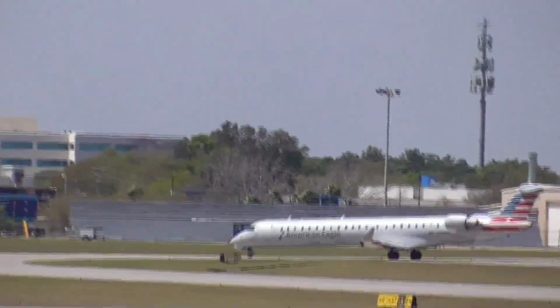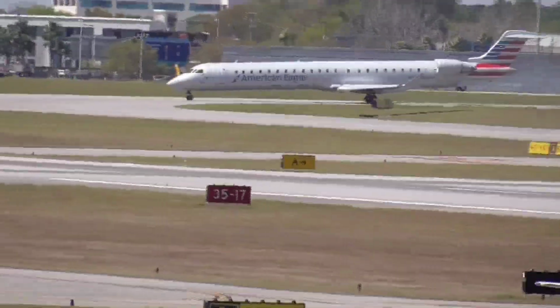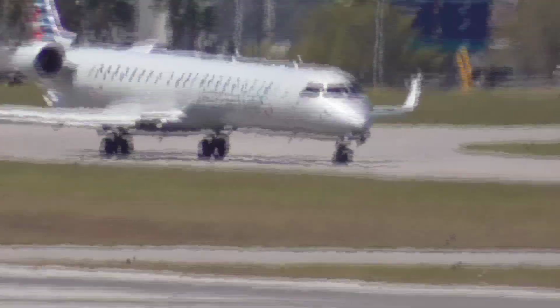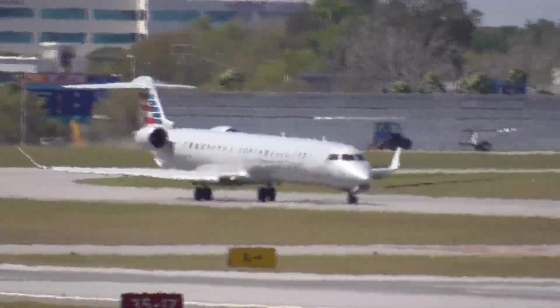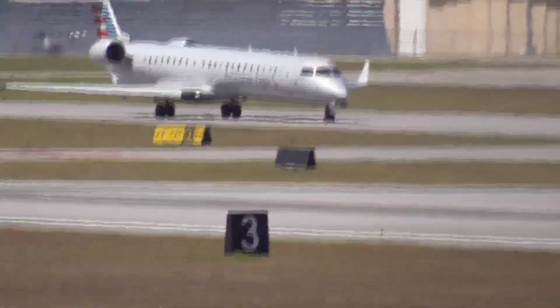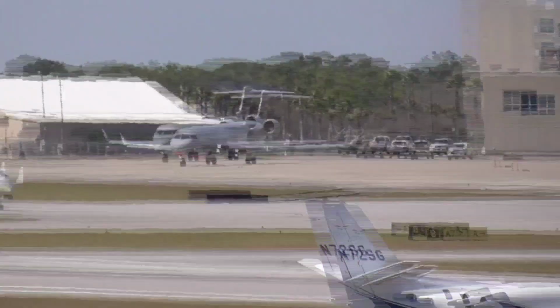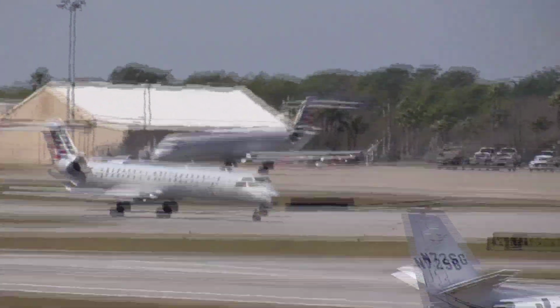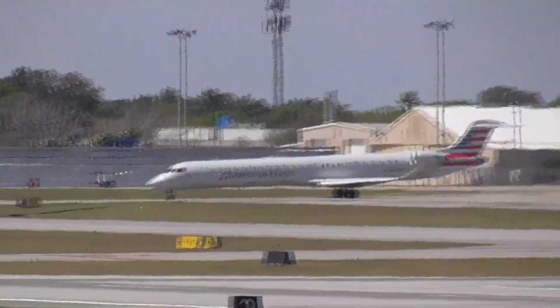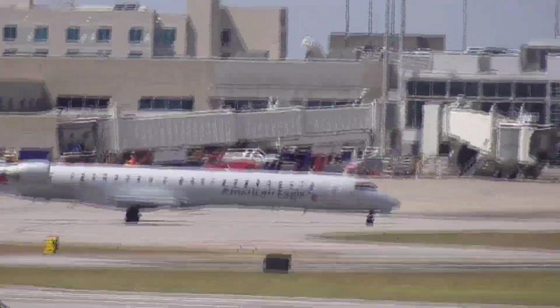There's that CRJ-900 right there. That's departing for DCA, which is Ronald Reagan National Airport in Washington, D.C. Oh, please, I would like for it to come for this view. Oh, there's two of them! There's two of them! There's one CRJ-900 departing right there. That one's probably gonna go for that long runway.